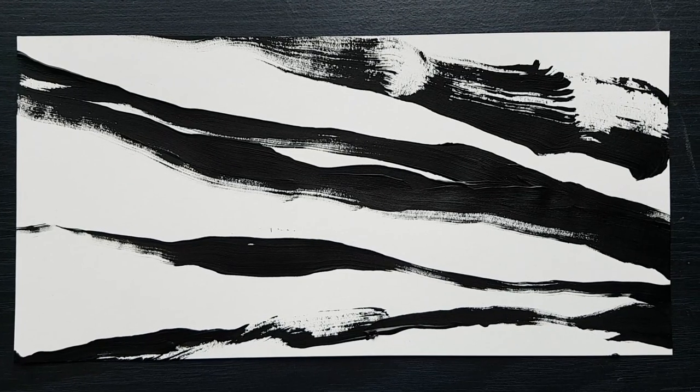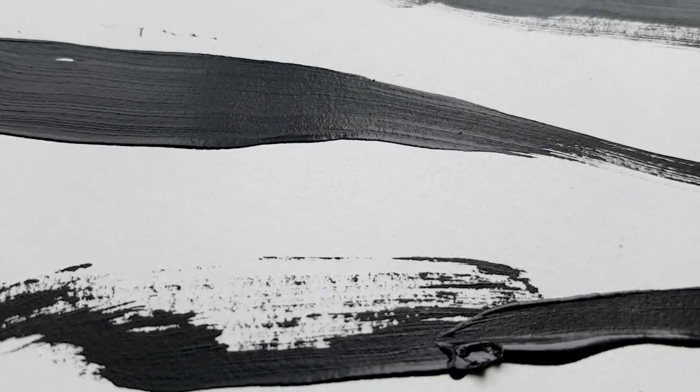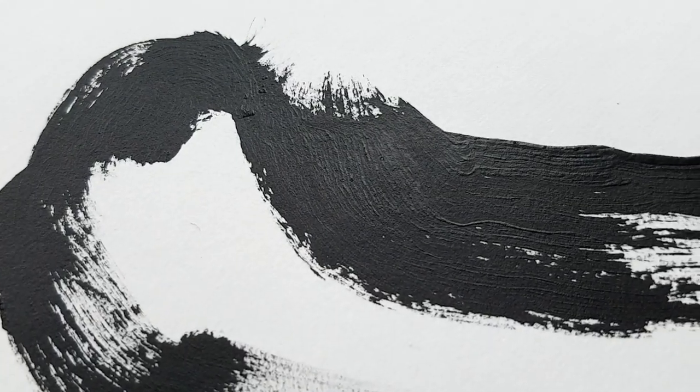I'm happy with some of them, some are like meh, but some are really interesting. I like the edges of the lines, that's what I focused on the most. At some point I discovered that if I pinch the bristles of the brush, I could get really interesting edges.